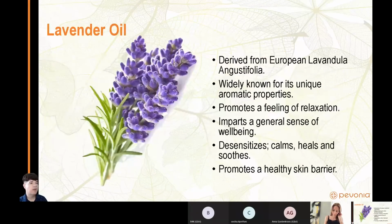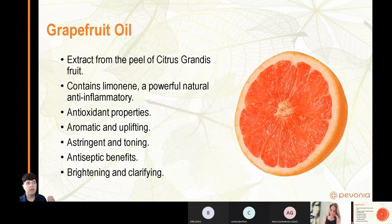Then you will have the benefit and aromatherapy effect of lavender, where you will have a very unique feeling of relaxation, which will calm you, heal you, and soothe while promoting a healthy skin barrier. This lavender, of course, is pure from France, and of course will be highly purified for the most complete benefit or effect. On top of that, you will have the grapefruit oil, which will be uplifting. At the same time, it will have all the benefits that we actually studied right before with the cleanser. So we know that it will give additional benefits to the skin from the point of view of reducing inflammation or irritation, and at the same time evening out the skin tone.